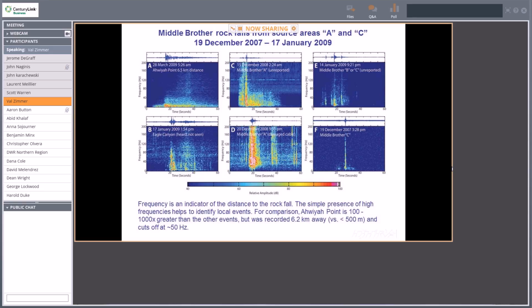B was, again, the second farthest event. This was a rockfall that was heard by a guide in the park, not seen. And we were able to identify the direction the waves were coming from based on the spacing of the sensors. And so we know that this event was coming from the west of my instruments. You can see that it tops out around 120 hertz. The others are from other Middle Brother source areas.